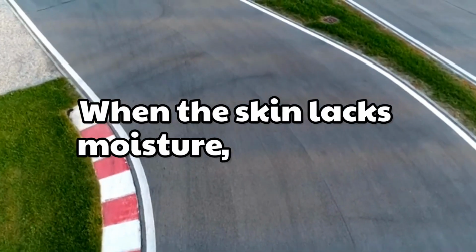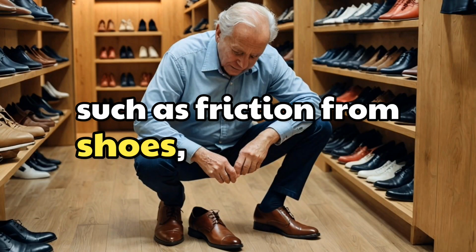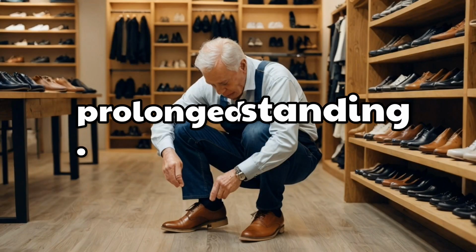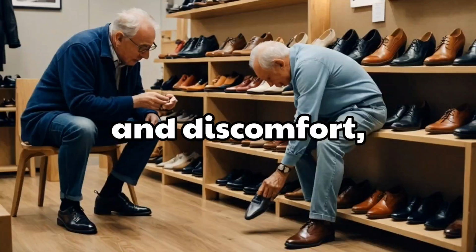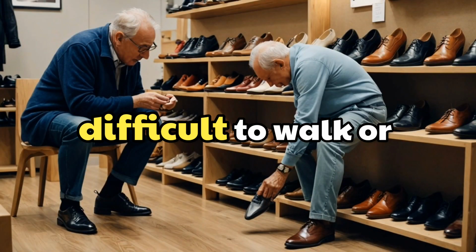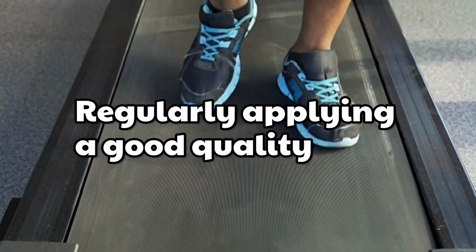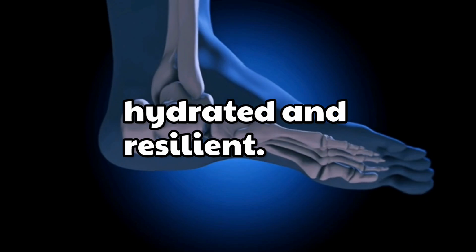Another problem associated with dry feet is increased sensitivity and irritation. When the skin lacks moisture, it becomes more vulnerable to external stressors such as friction from shoes, exposure to harsh weather, and prolonged standing. This can lead to redness, itching, and discomfort, making it difficult to walk or wear certain types of footwear.